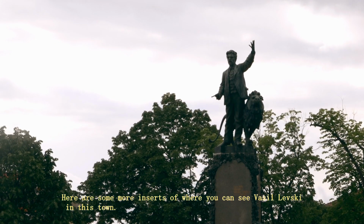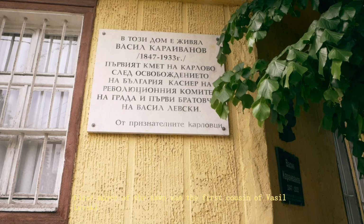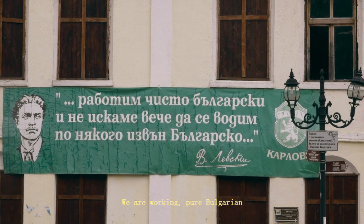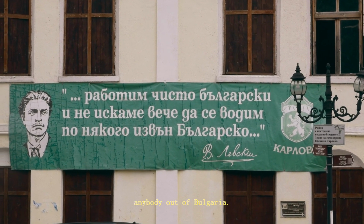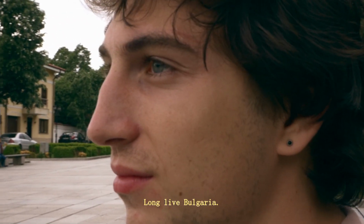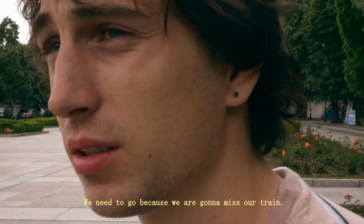Here are some more inserts of where you can see Levski in this town. First mayor of the town was the first cousin of Levski. Yeah. We are working pure Bulgarian and we don't want to follow anybody out of Bulgaria. Long live Bulgaria! We need to go because we're gonna miss our train.